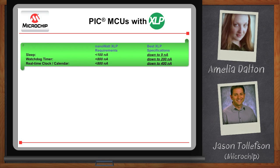Now, that was our initial target, and we released many products that met that. But we kept on working at those 3 key parameters because our customers told us those were the things they used the most. So our actual best specifications now, we're down to 9 nanoamps for sleep current. If you're using a watchdog timer, we're 200 nanoamps, and with a real-time clock, we're 400 nanoamps. So we've really driven those numbers down.